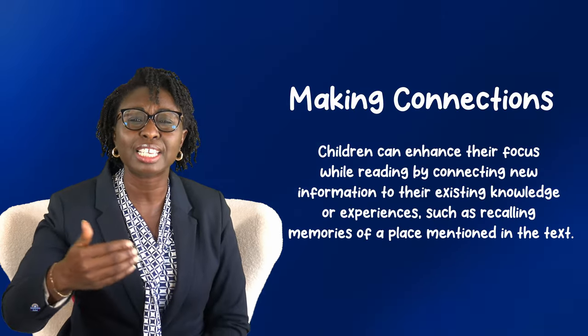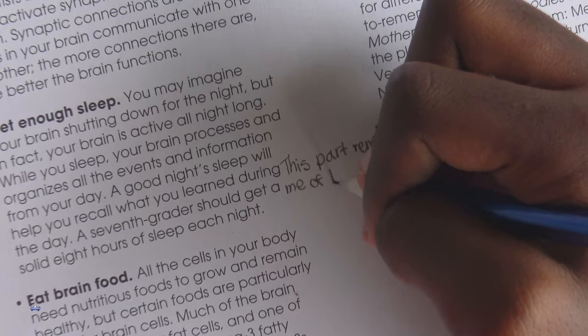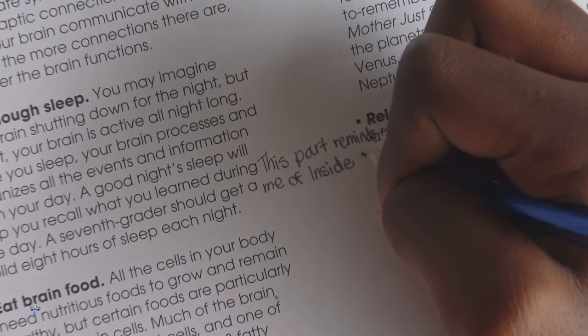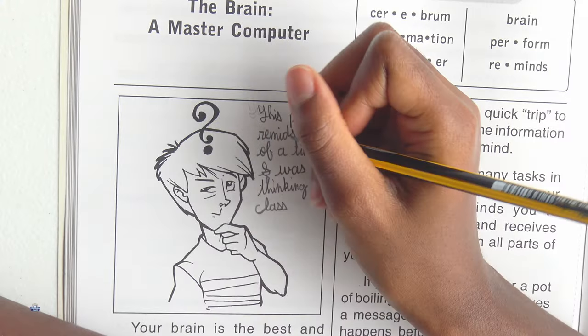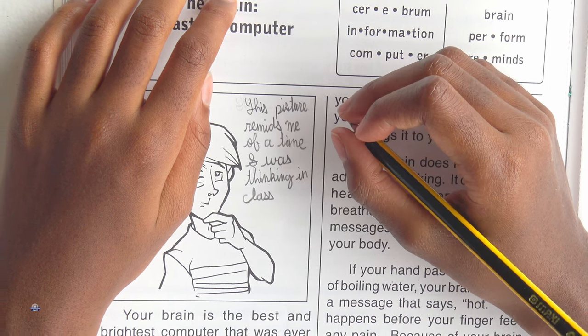Making connections. When children can connect what they already know to what they are reading, making connections helps readers to focus. For example, when reading the text, it mentions a place the child has visited. The child can talk or make notes about those memories.